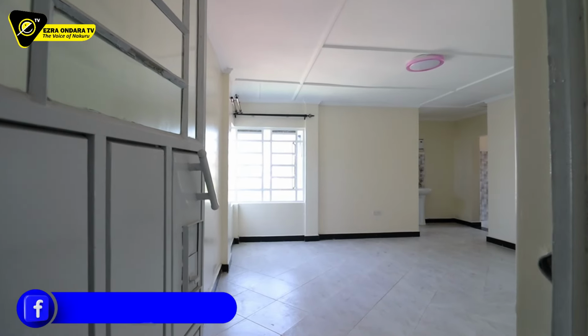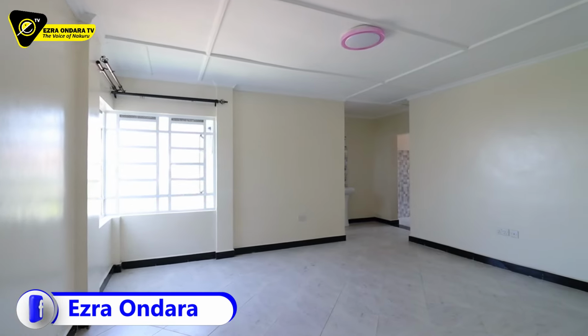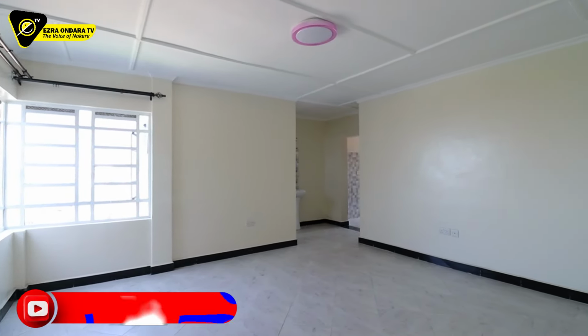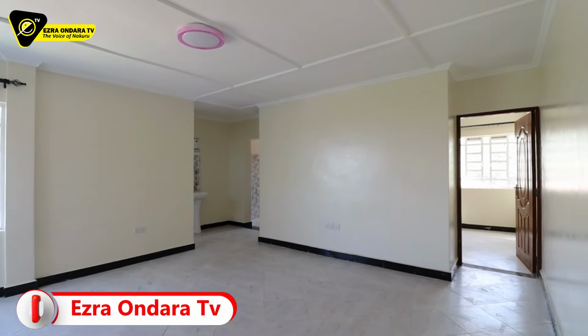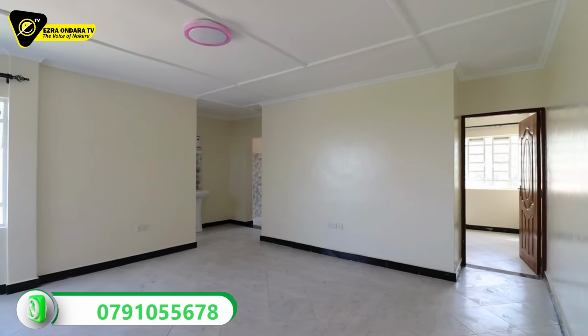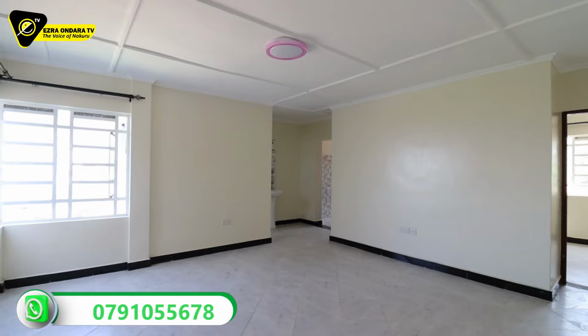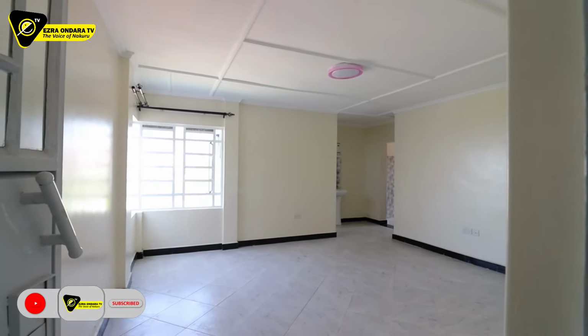Now, I'm inside a sample one-bedroom unit here. Now, one thing I love here, these units are massive, okay? They're so huge. So, I have used a penthouse unit, okay? So, it has a ceiling on overhead, okay? But now, the other ones, ni slab, kawaida, sindio? Now, look at the ample space that we have here. This is just the lounge alone.